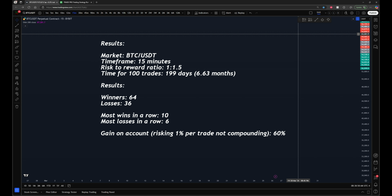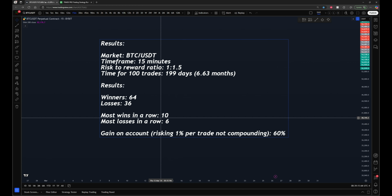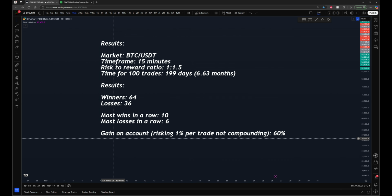So this was tested on Bitcoin USDT, 15-minute time frame using a 1 to 1.5 risk to reward ratio. Took 199 days or 6.63 months for the 100 trades. And here are the results: 64 winners, 36 losses, giving it a 64% win rate. We had the most wins in a row at 10 and the most losses in a row at 6. So kind of what you would expect here based on the other tests. And then we got the gain on the account, risking 1% per trade and not compounding, at 60%. So doing incredibly well still.